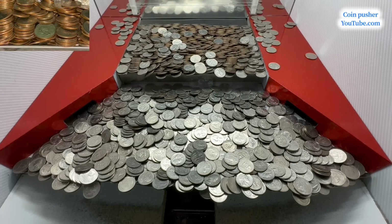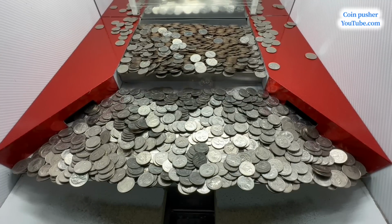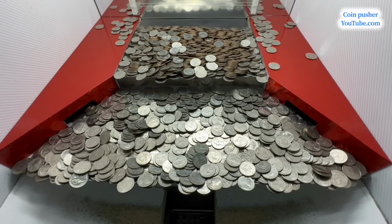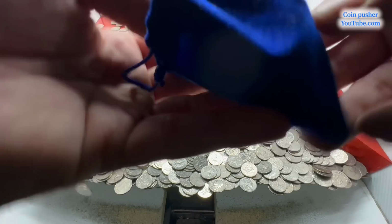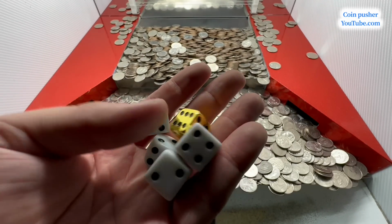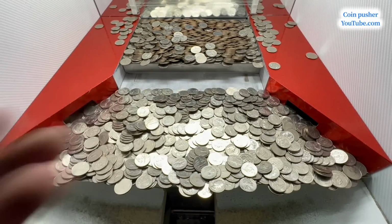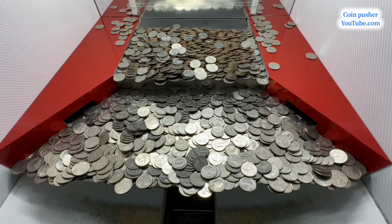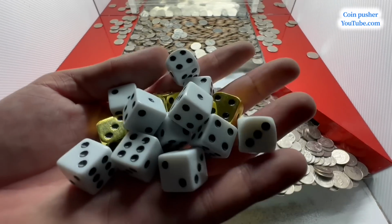All right, oh, we got a mystery bag to open up, don't we? We do. This is the last of them. Let's check it out. Oh my gosh, nice, four of the white dice and a golden dice. Oh my goodness, this is a massive win. Well, hopefully it will be. Look at all those dice.